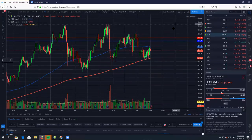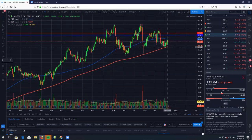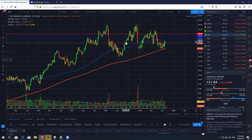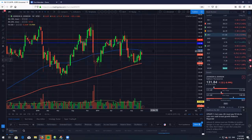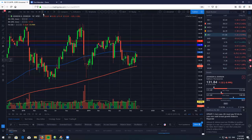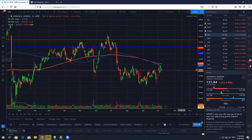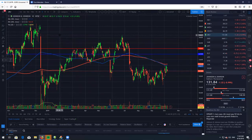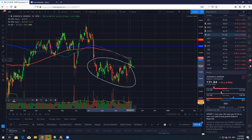Let's take a look at Johnson & Johnson on the weekly chart. We are bouncing off the 200 simple moving average and kind of just consolidating. Not a whole lot to see here, guys. We have come up to the 100 simple moving average on the weekly, and on the daily chart we did resist the 100 and 200 simple moving average. So that will be a level to look to take profits if you are playing this particular channel right here.